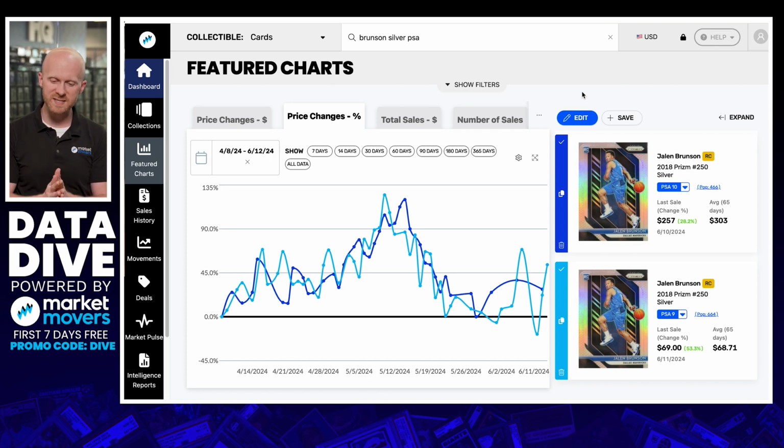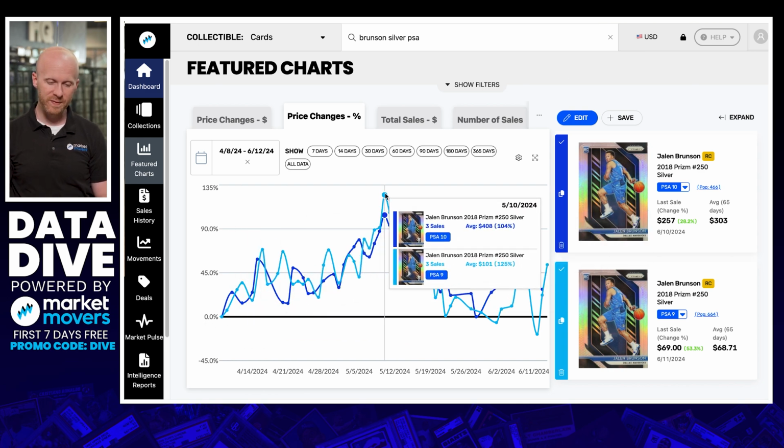I'm gonna start out with a few examples, a tale of some different trajectories for some basketball cards here. I've got Jalen Brunson, and I've got his Prism Silver PSA 10 and PSA 9. What I did was I went back to the point where his cards really started to take off. If you've been following basketball or this channel or the SCI channel, you know that Jalen Brunson was super hot in the playoffs, and then the Knicks got bounced and he came back down to earth. So what we can see is his prices basically went up at their high point from when they started to take off, upwards of 100 to 125, almost 135%. And then they started to come back down.